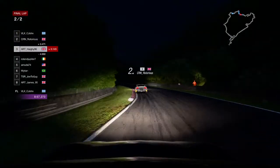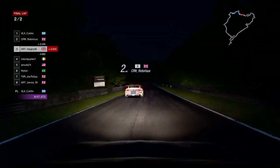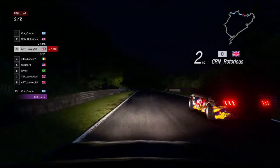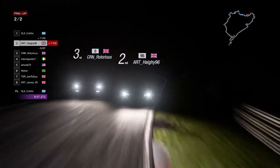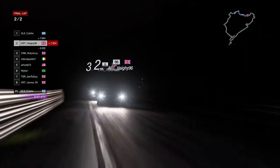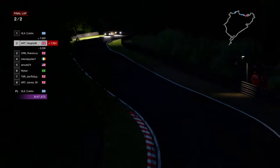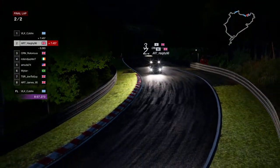There's the moon. There's the castle. In the slipstream, the Toyota goes. Looking to the outside. Do they manage to get that to stick? I think they have the overrun, and indeed Hagee goes up into second place. It'll be difficult for Retorius to come back from that, as they have the damage.